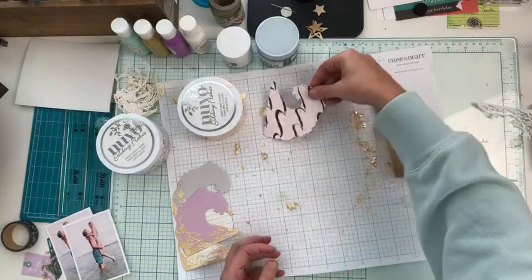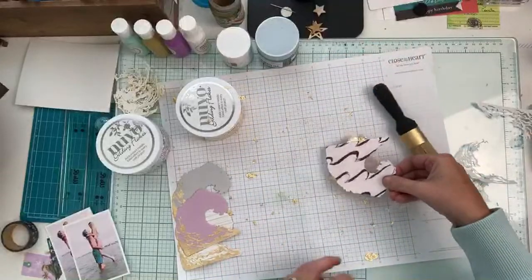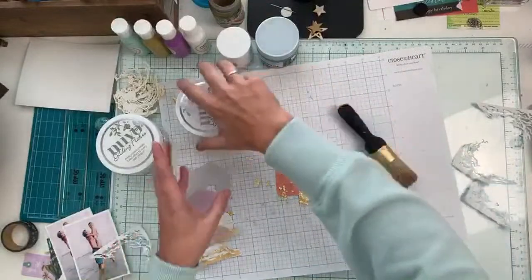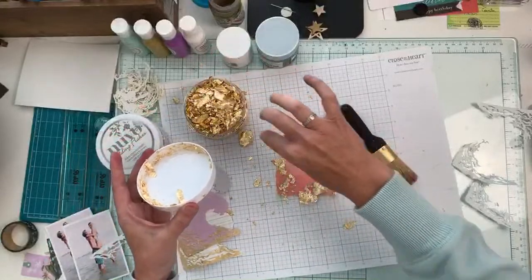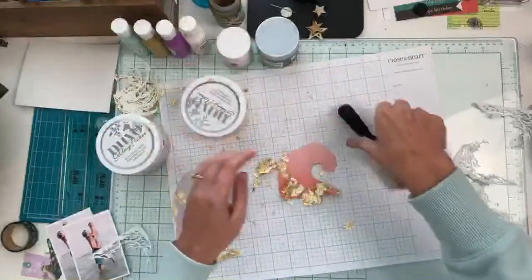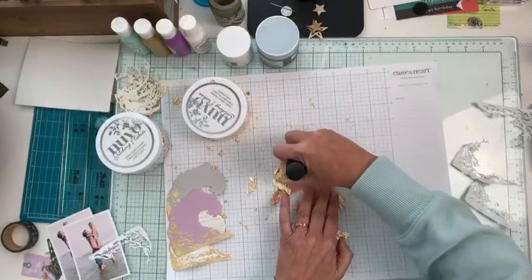And I'm going to go ahead and do this and kind of pick up what's laying there. See if I can get some of it picked up on the sticky parts. Okay. Oh my goodness. I love this so much. Oops. Okay. Here we go.